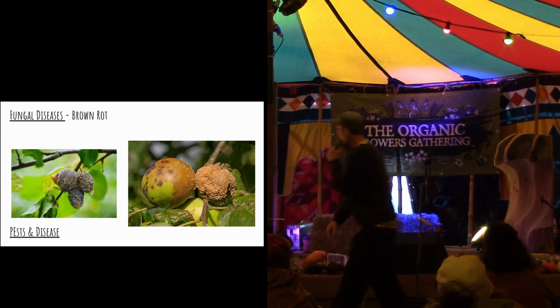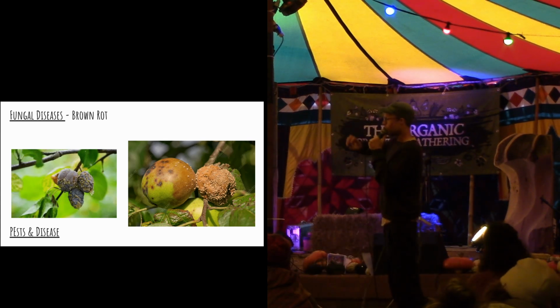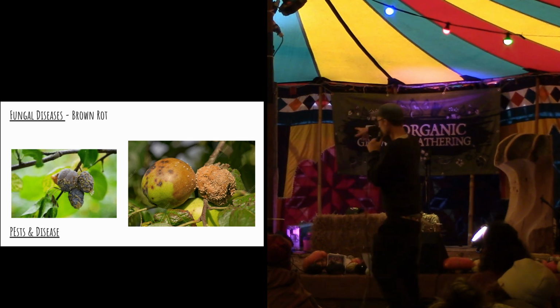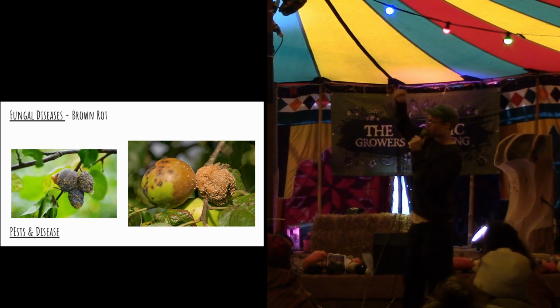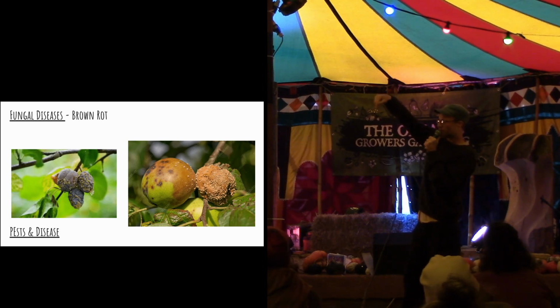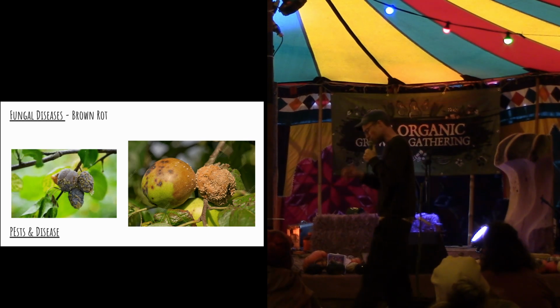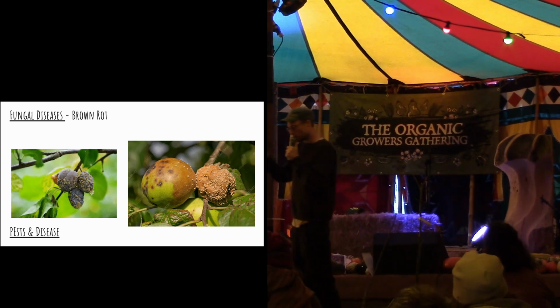Brown rot is another one. Same thing. Basically, if you see it, prune it off and get it away from the tree, off site. You get that with plums, you get it with apples. Normally, it's an infection that starts when something has nibbled the fruit. Even a wasp has started eating the plums or the apples, and it's an open wound. The brown rot gets in.